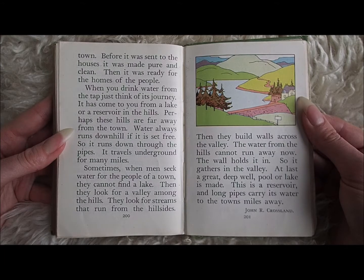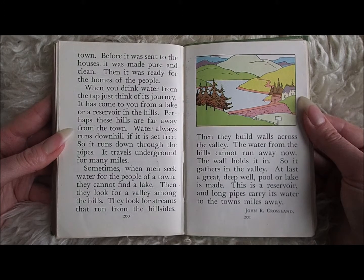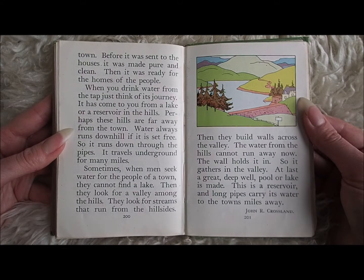When you drink water from the tap, just think of its journey. It has come to you from a lake or a reservoir in the hills. Perhaps these hills are far away from the town. Water always runs downhill if it is set free. So it runs down through the pipes, it travels underground for many miles.